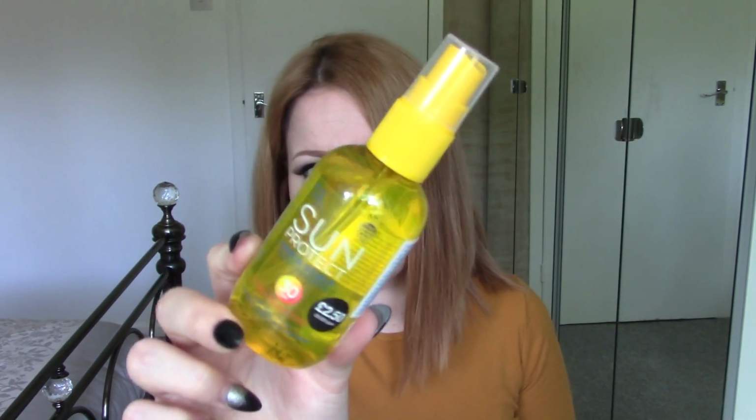I also picked up this, which I thought was quite interesting. This is a Sun Protect Hair and Scalp Protector Spray, which I thought was quite good. This was £2.50. I'm not overly confident in it, to be honest, but I did actually burn my scalp last year, which I've never experienced before. I suppose you don't really think about it.